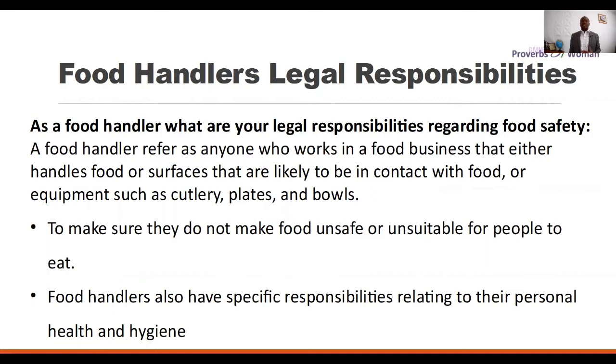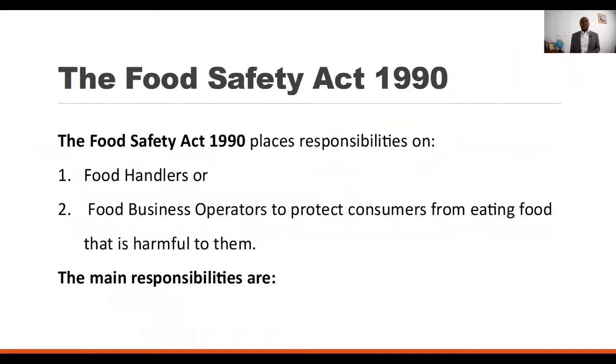Food handlers also have specific responsibilities relating to their personal health and hygiene. Personal health and hygiene is very, very important: the way you present yourself, what type of jewelry you wear, your nails and your clothing. We're going to cover personal hygiene later in this training. You remember cross-contamination: if our personal hygiene is not up to standard, we can cause cross-contamination to our food, and our food is not going to be safe to eat.